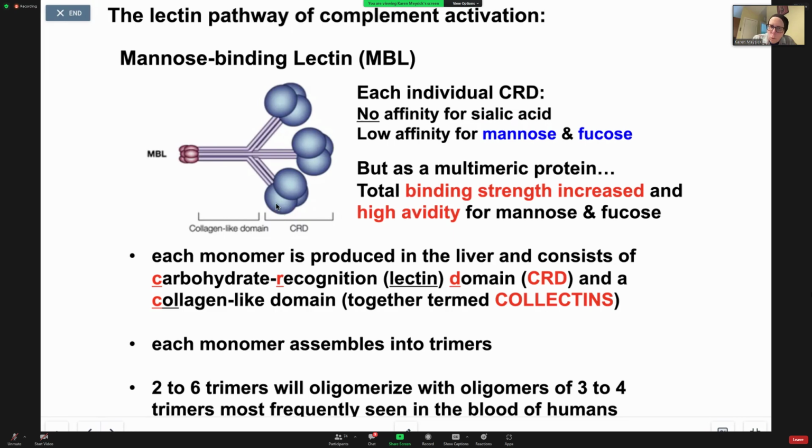Now, one of these monomers by itself is useless, right? That's what I have up here. Each individual carbohydrate binding domain, recognition domain, has no affinity for sialic acid, never will, right? Sialic acid is on our cells, but by itself has only very low affinity for sugars that you would find on pathogens like mannose or fructose.